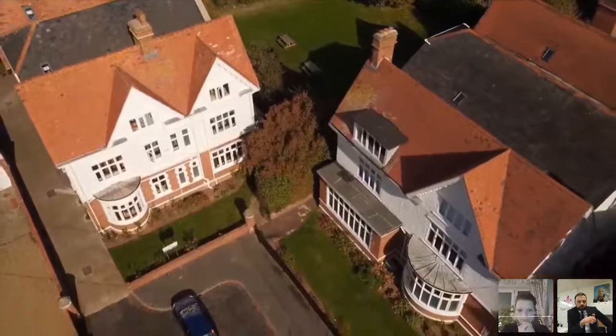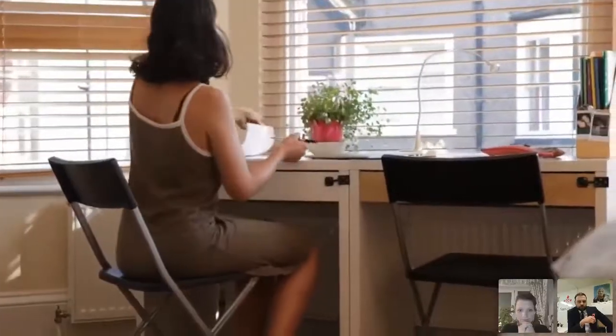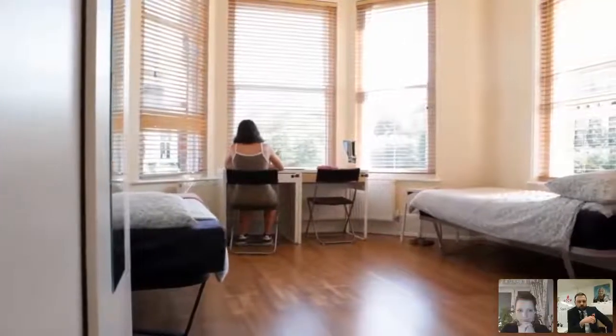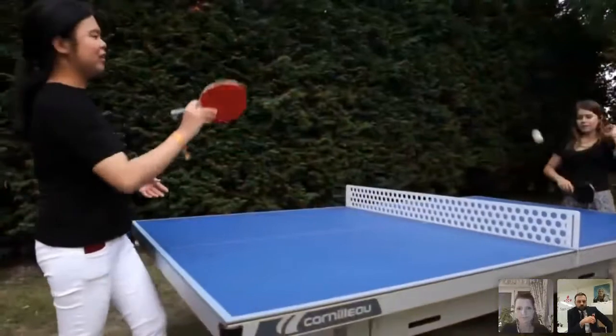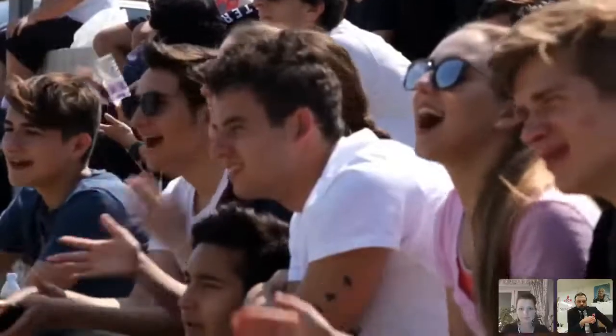We have 4 boarding houses. All houses have been recently renovated, and they are either single or twin rooms with private bathrooms. All our houses also have Wi-Fi. Even though we are based in the town of Folkestone, we still have large gardens, which means that students can socialise there.